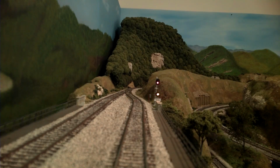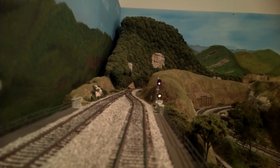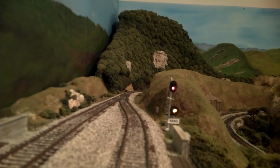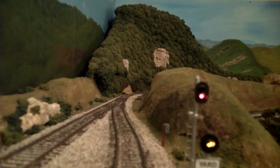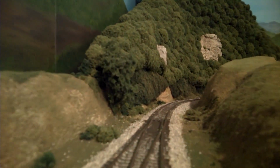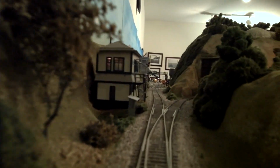The signal's color is a bit hard to distinguish in this video, but when it changes from red to yellow, the yardmaster has given us permission to enter the yard. We pass the tower at Waverly Junction and enter the yard.